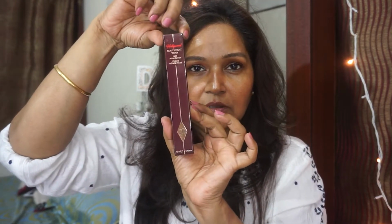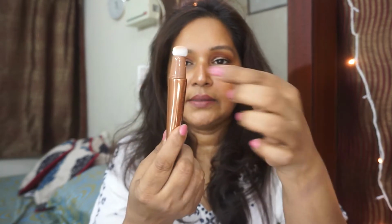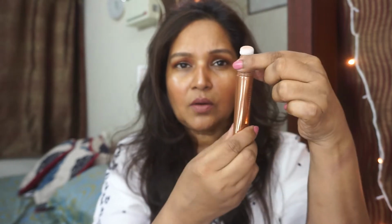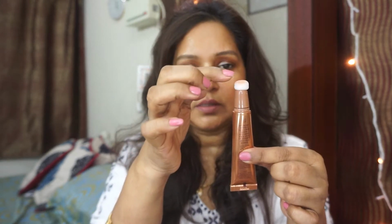And the next thing I would like to go into is this highlighter wand, and the packaging is something like this, a typical Charlotte Tilbury one. And this is how it looks. This is in the shade Spotlight, and you just yank off the cap, and you can open and close it. So you open this and squeeze the product out, you'll get the product over here. Then you close it, lock it up, and use the product on your cheeks.